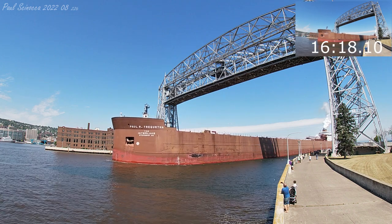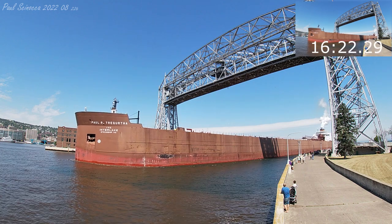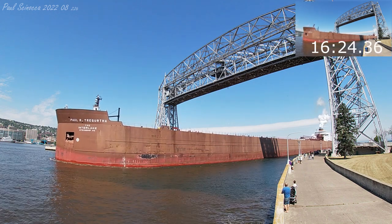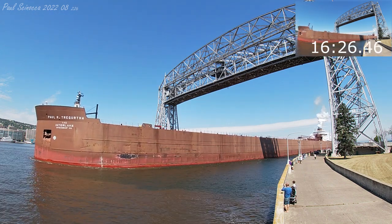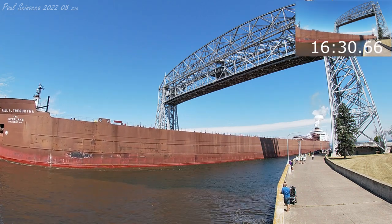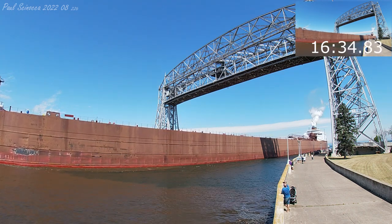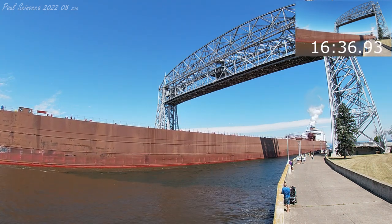The Paul R Tregurtha is usually one of our most frequent visitors, coming here every 5 days or so. As a result, we can kind of reliably track the shipping season. The Tregurtha usually does about 40 trips during the year, so we're about halfway through the season currently, since this is their 19th visit.